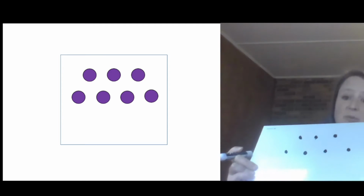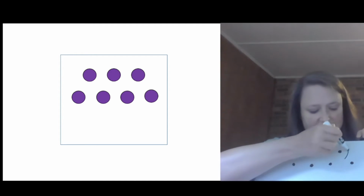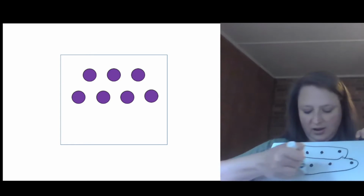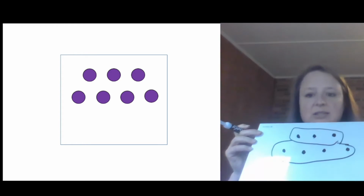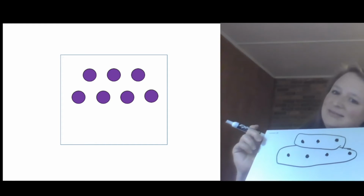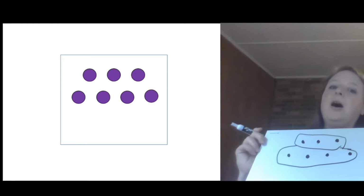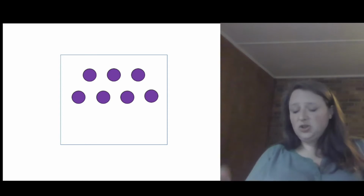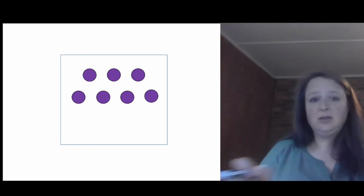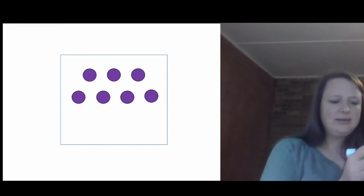Oh, you remember from our last lesson that one way is to see 3 and 4. And you saw 3 dots on the top and 4 dots on the bottom. And that was 7. Nice job. Oh, you just saw 7? You just knew there were 7? Okay. That's fair. Sometimes you can just see it and look and go, I know that's 7.